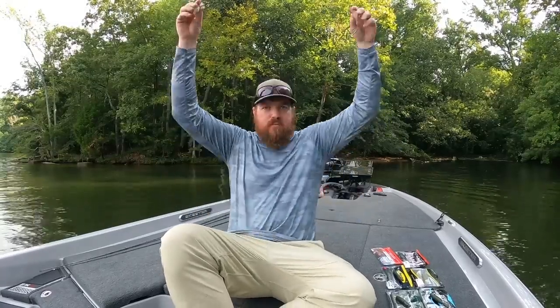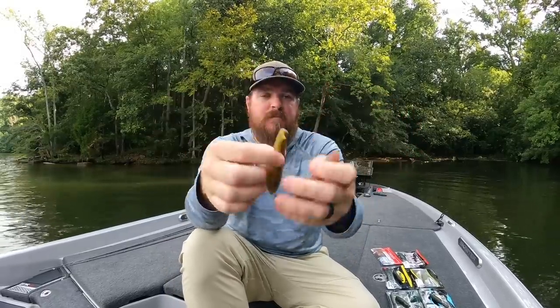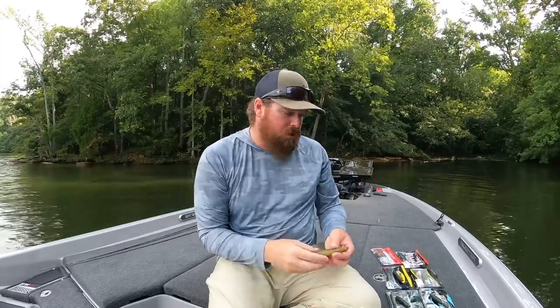When you go to give them those subtle movements, they don't have a whole lot going on because they're so heavy that they just sort of stand up and get dragged. But if you snap them up, they still pop up really aggressively and come back down really aggressively for that reaction strike. But definitely two distinct baits, very different from one another, that both fish very effectively in deeper water situations.